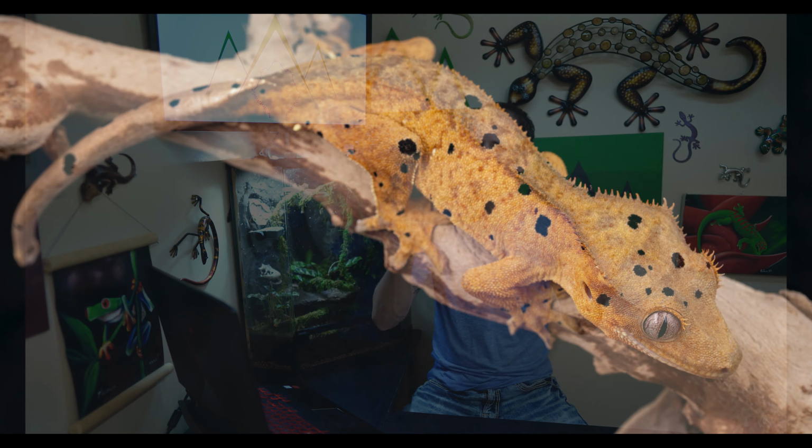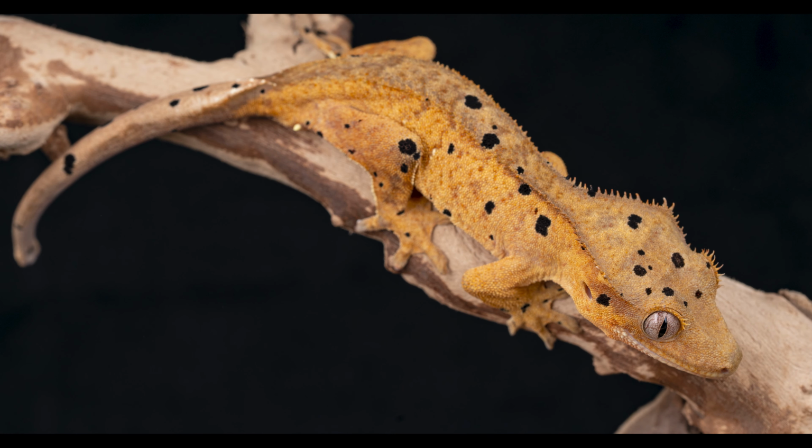After that, we've got another ink spot super dowel. This one not quite as nice as the first one, but still a really nice ink spot. Another chance to get a high-end ink spot male at an incredibly low price. Big black spots, great contrast on this guy. Nice head structure, big long crest, gorgeous looking gecko there.